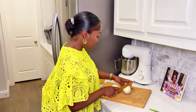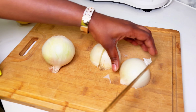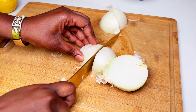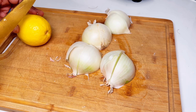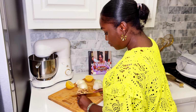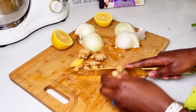All right, so we're gonna quarter these onions. You don't need to remove the skin because it carries flavor that is needed, just like you would when making a stock or broth. So we're just gonna quarter them with the skin on. And we're gonna do half of a lemon. We're gonna give the ginger a raw slice, keeping the skin on.